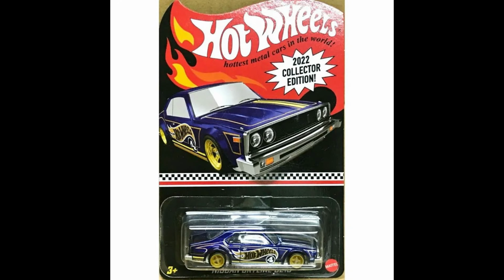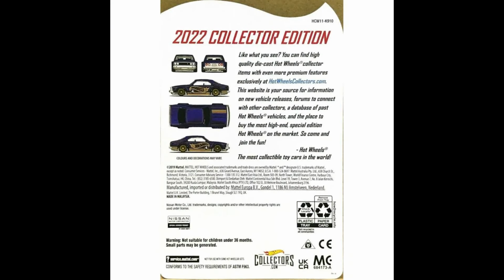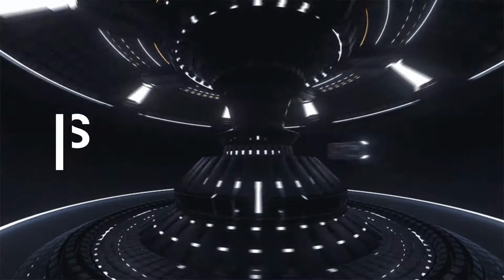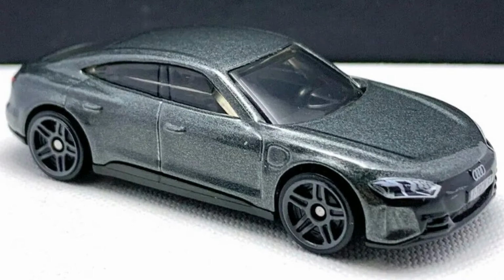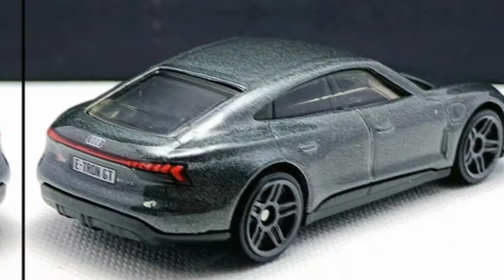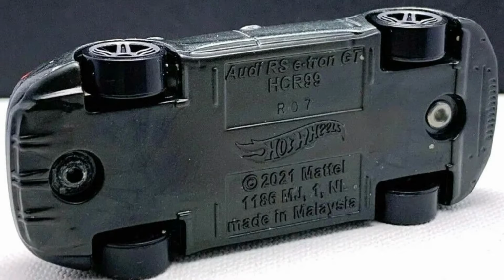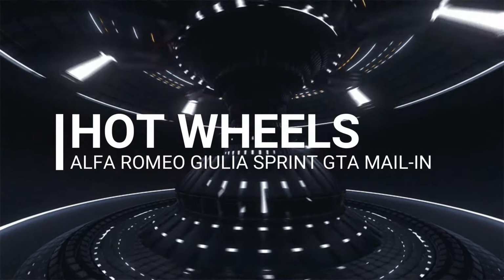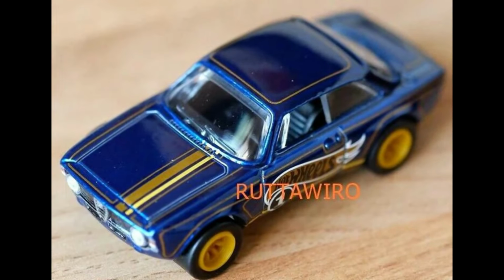2022 Collector Edition Nissan Skyline C210 mail-in car. A new Audi RS e-tron GT for 2022 will be in Hot Wheels mainline. An Alfa Romeo Giulia Sprint GTA mail-in package will soon be available in the 2022 Collector Edition RLC.